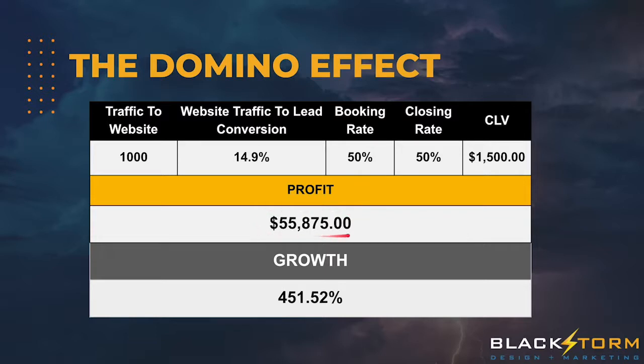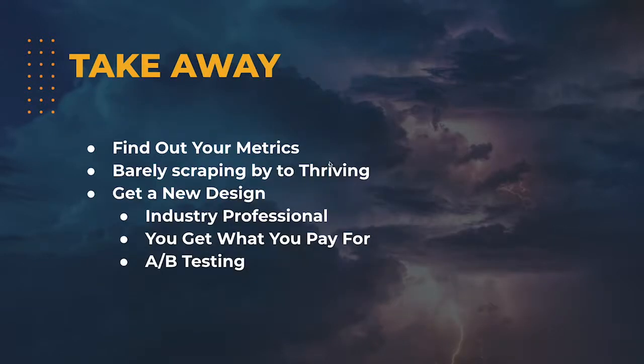So having a professionally designed website built for lead conversions, so converting website traffic into leads being the all-time most important metric, is a huge, huge value. This is a monthly growth, right? So imagine how drastic this was every month, how it could be over a year and the years to come, right? And constantly having an agency that does A/B testing every month on different elements of your website. How would that be valuable? So that is the big number that I wanted to show you. When we talked about this with this contractor, he was floored, and I thought, man, I just have to make a video talking about this. So the takeaway is find out your metrics.